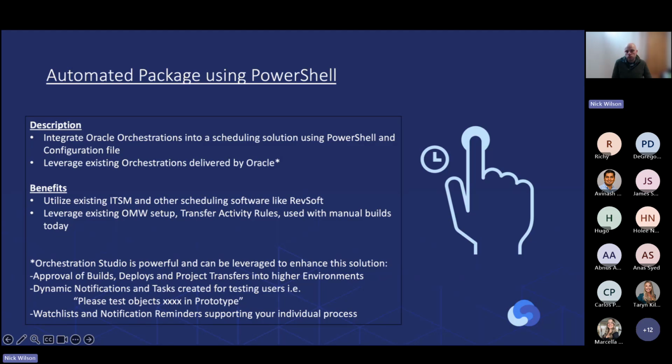Like I mentioned, the Orchestration Studio is certainly a powerful tool that Oracle is enhancing with new features daily, or sorry, quarterly. And you can definitely use orchestrations, and in fact, we have, to really enhance what we're going to look at. Things like approval of builds and deploys and project transfers into higher environments can be completed with workflow and dynamic notifications and tasks created for testing users, like an object has been promoted to PY or prototype, please go and test in that environment.